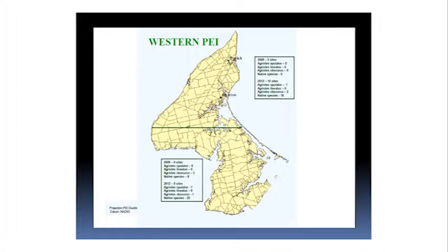Okay, so what we have here, we've got this broken up into three different maps. This is the western end of the island, and up top you'll see the numbers for 2009, and in the bottom 2012, with those 3 species as well as native species. You'll see up in the western tip here of PEI, in 2009 we only had the 2 sites, and then we increased that to 10. And despite that, although we did see 1 spitatter, there was none in the years previous. We are seeing 1 and some native species. There really wasn't a big change there.